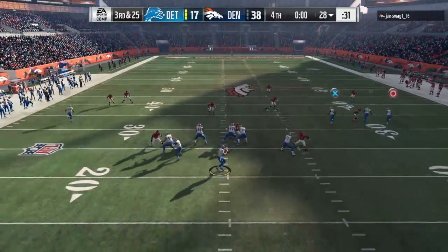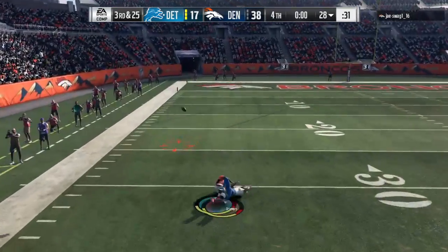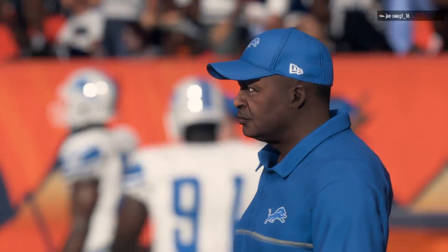And no press coverage here. They are backing off in the secondary. Now a desperation throw deep downfield. And that will be incomplete as time has run out.